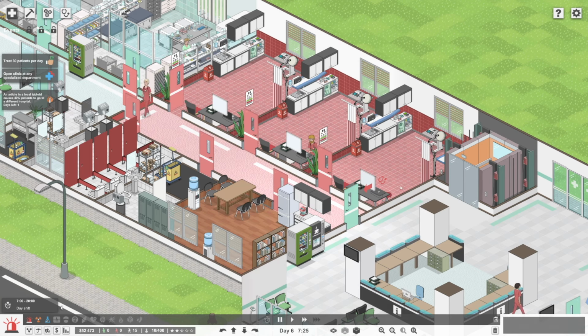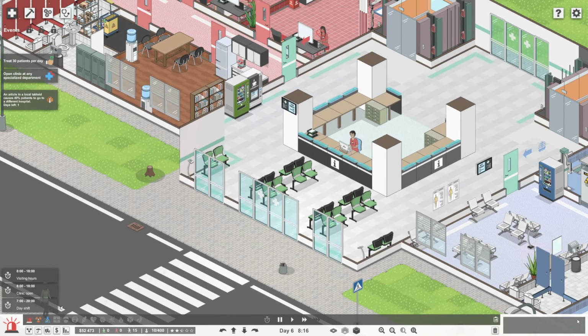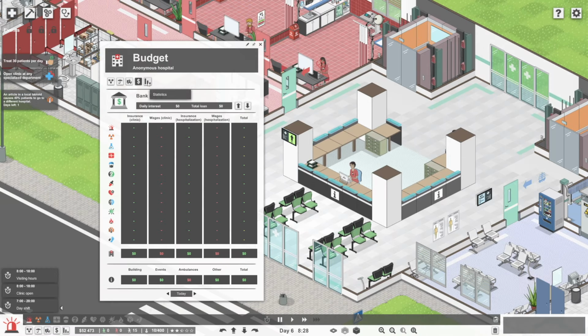Alright guys, we're gonna have reduced patients today, which means less money and means your paychecks probably won't get paid if we're not careful. So no issue. Let's just keep going with our day. Alright, see, our opening hours have officially started. Hopefully you can get some to come back. It'd be great if I could advertise.